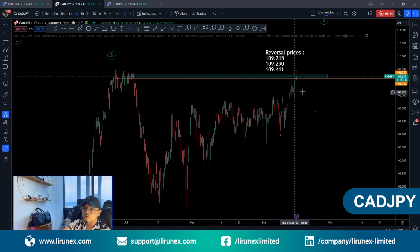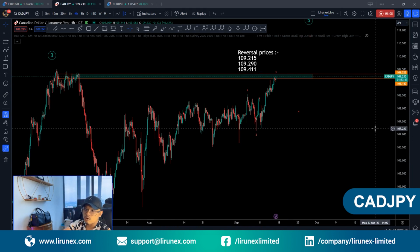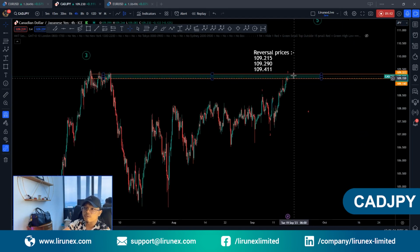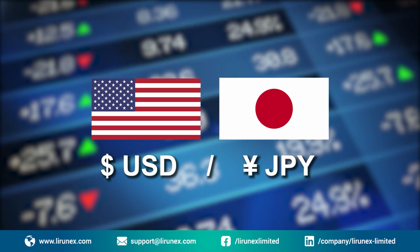The idea is for you to look for any selling opportunity located at this zone right here, 109.140, 109.323, and for you to ride the wave of correction wave 4 up until the nearest resistance right here at 108.478 to be safe.